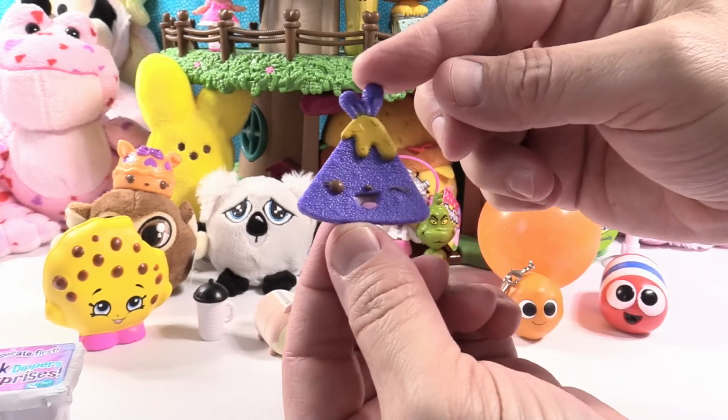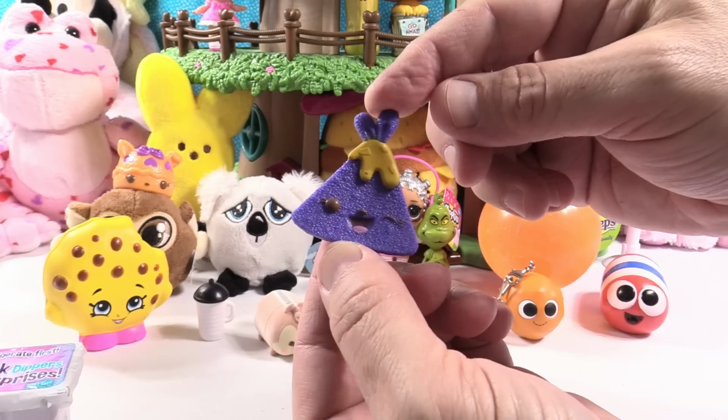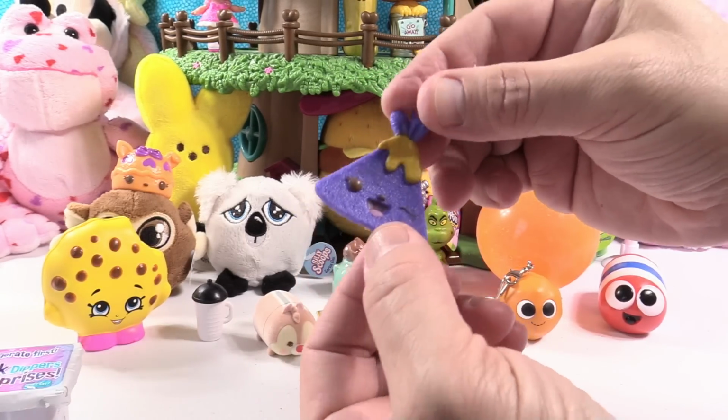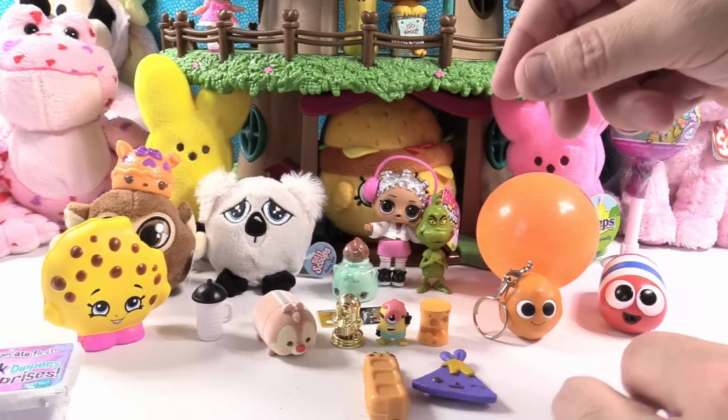Oh, we have the blue corn tortilla chip. That's Camila corn chip. Camila corn chip. She smells like cheese. Like a little bunny. Oh, maybe you'll get cheese. I hope not.